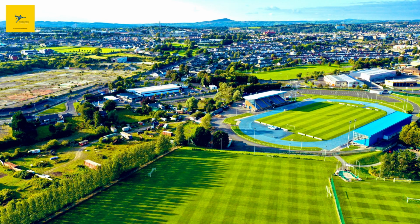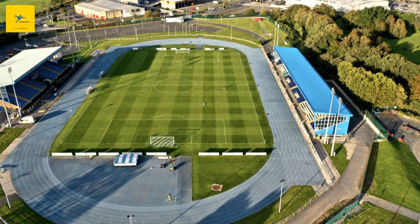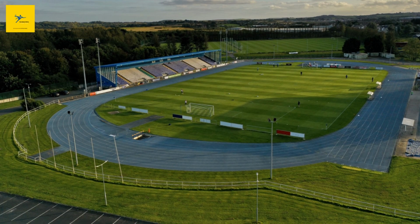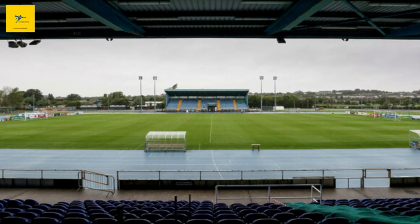The RSC's layout includes a seated main stand and running track-style space around the pitch, giving the place a more civic, stadium-on-a-hill feel rather than the cozier, terrace-packed personality of older grounds. For Waterford, the RSC is the hub of match-day activity. It hosts home league games, cup fixtures, and local athletics.